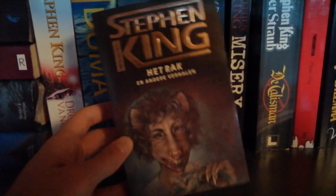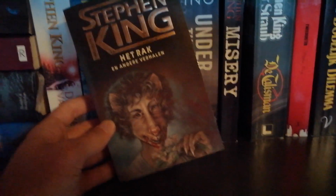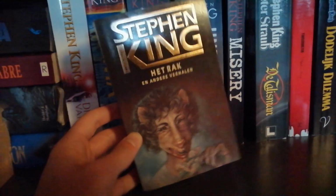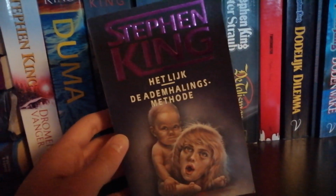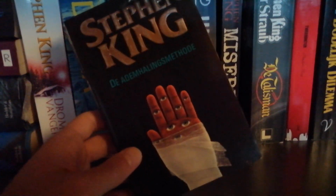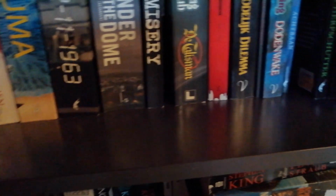I think this is part of Night Shift, but in Dutch. I love this cover, it's so creepy. It's insane. This too, this is The Breathing Method and The Body, so it's from Different Seasons. This is The Breathing Method, but it's the cover from Night Shift, so I don't know what's going on with the Dutch publications.